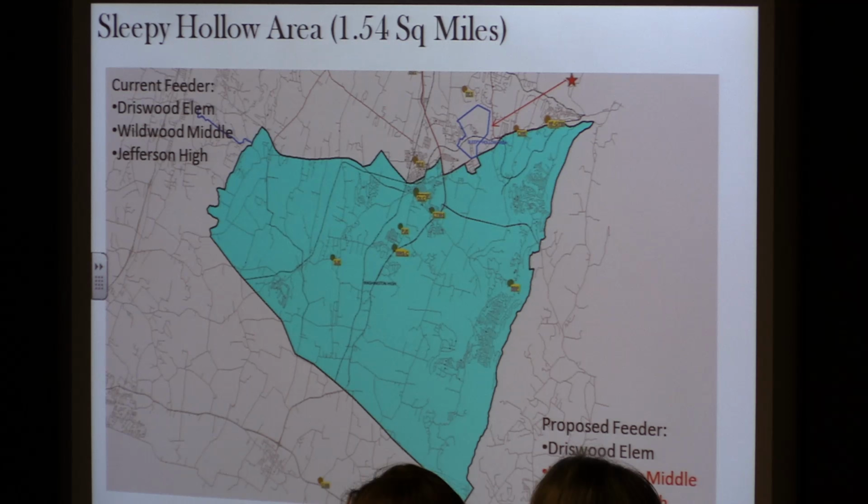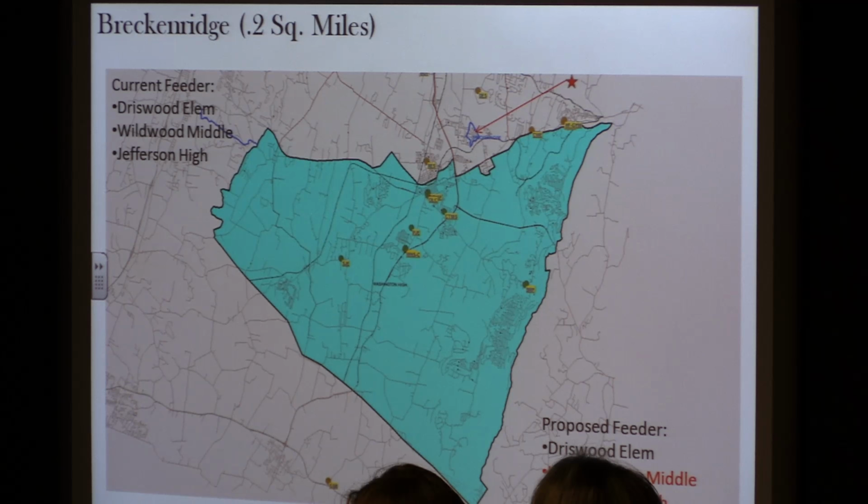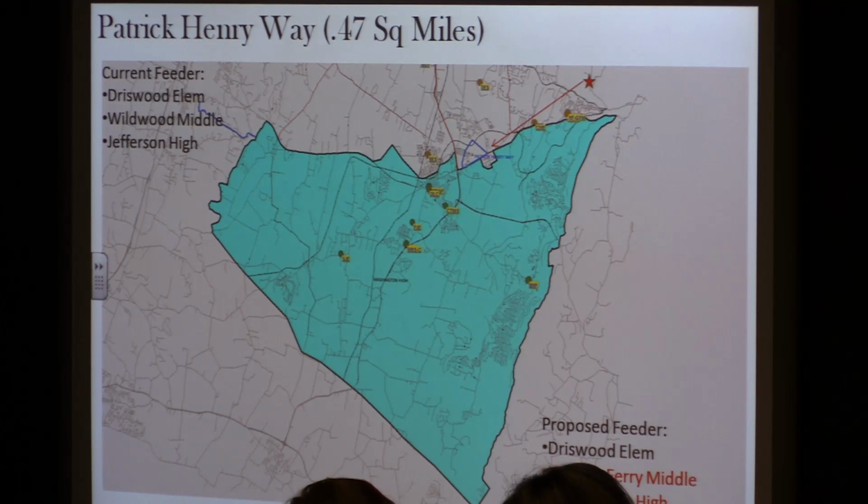Community of Breckenridge currently feeds Driftwood, Wildwood, and Jefferson. The proposal: Driftwood, Harpers Ferry, and Washington. 71 students here, current grades 8 through 11, from Jefferson, which is nearly 3 miles away, to Washington, roughly 6 miles away. Patrick Henry Way. Current feeder is Driftwood, Wildwood, and Jefferson. Proposed would be Driftwood, Harpers Ferry Middle, and Washington High.